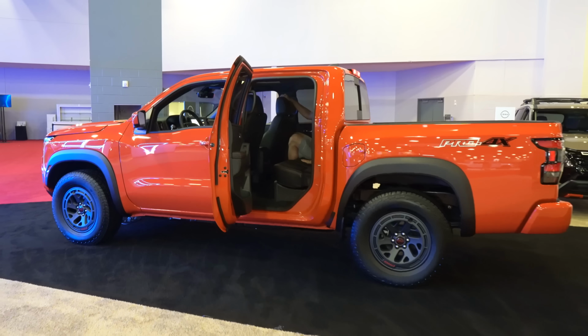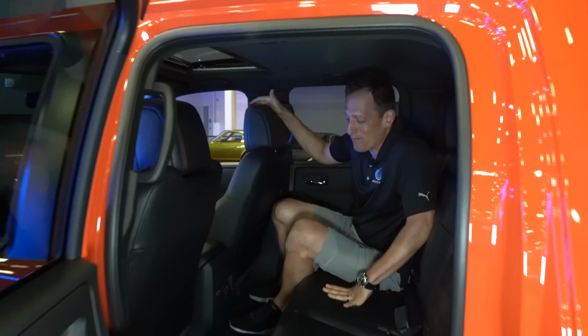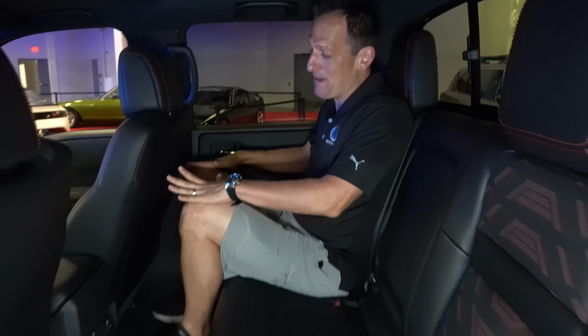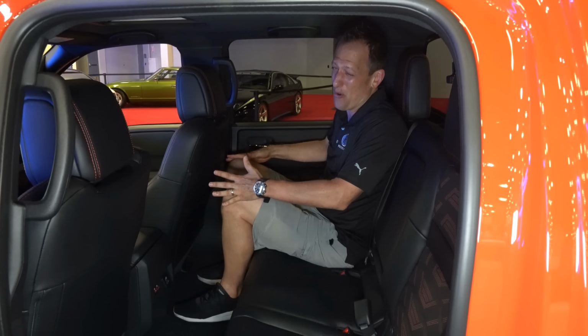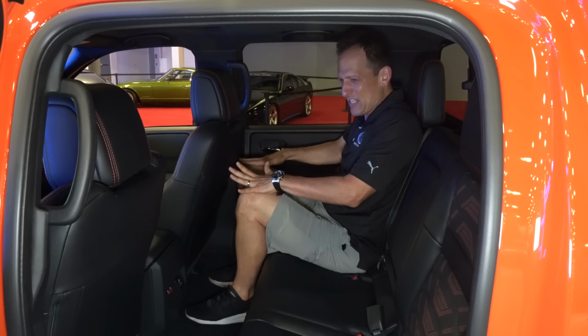All right, guys, back seat time. And this is one of those things where it's cramped back here, but if you need more room, I guess get a Nissan Titan full-size truck. I don't like the way my knees are super high back here. I almost feel like I'm sitting in the 3rd row of a mid-size SUV because my back is really up straight and my knees are too high.